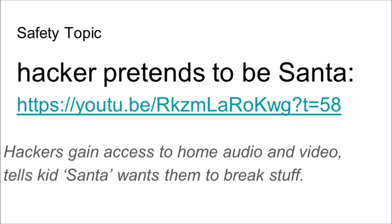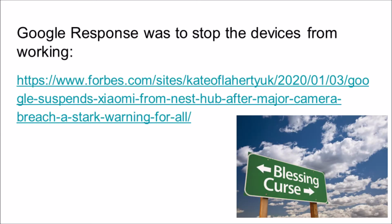Here's an example where a hacker infiltrated a home and pretended to be Santa Claus. Google later announced one of their web camera partners had a vulnerability which allowed third-party access to home security cameras. Google's response was to cut off access to cameras until the vulnerability was patched. This is alarming, but on the other hand, many users of cameras would be just as annoyed to learn their camera service was interrupted because someone else's camera was hacked.